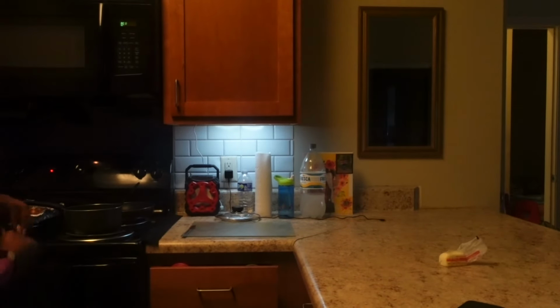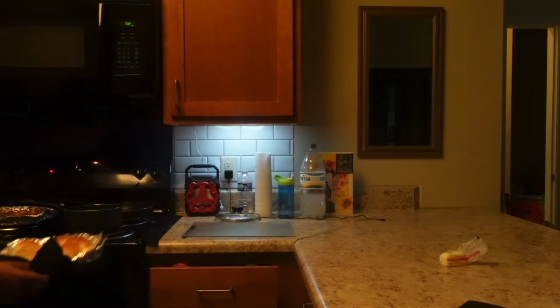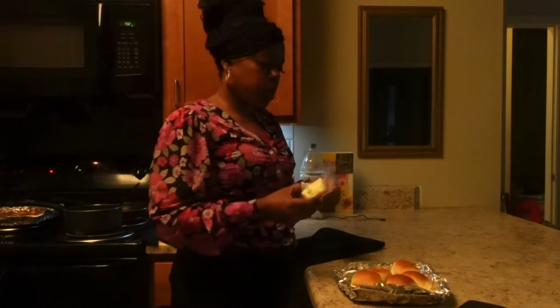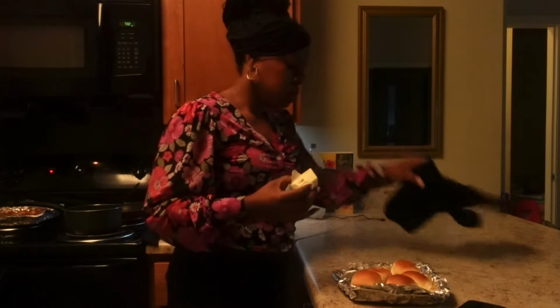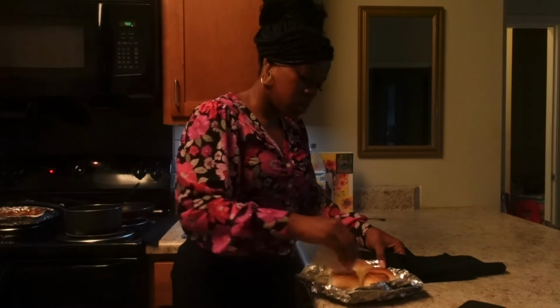Okay, y'all, that's my rolls. Little dinner roll, add a little butter on the top. And we can make our plates now. Y'all raise your hand if y'all hate these plates.